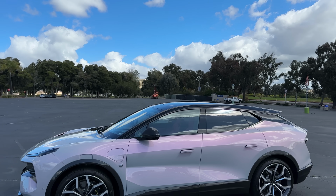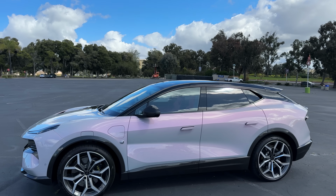So, the Eletre is basically bursting with Lotus pride, with its Lotus logos practically anywhere they could put them, all over the car. But is it really a Lotus? Well, it's certainly a lot different from basically anything Lotus has given us before.